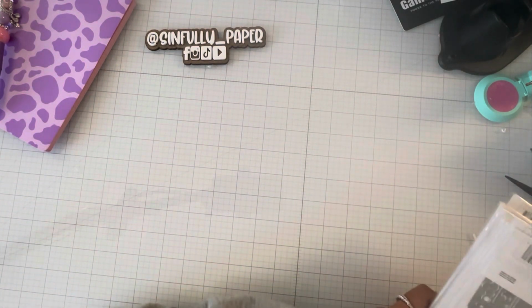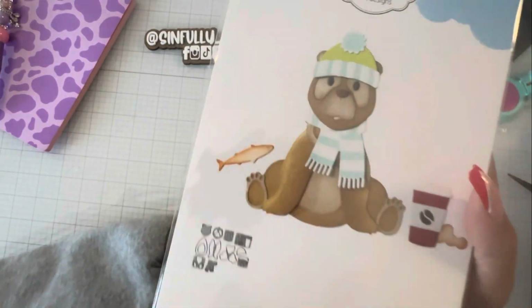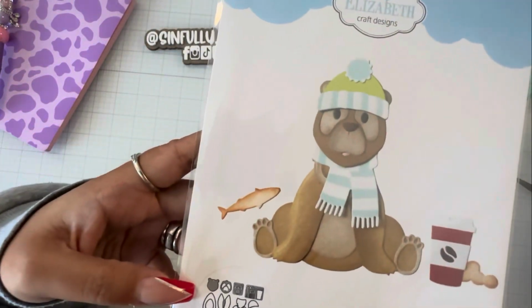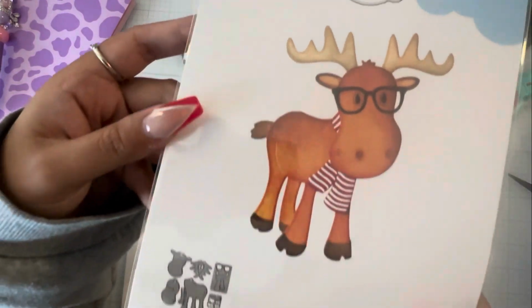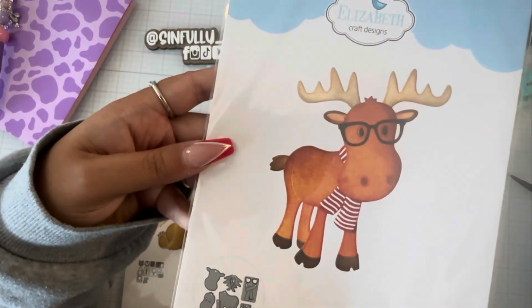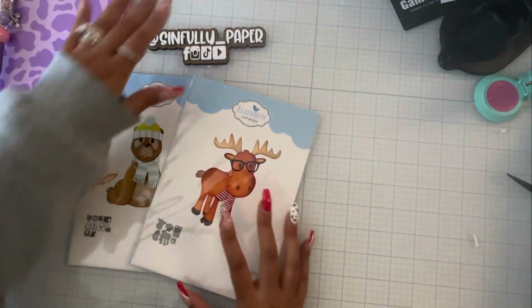So let's see, I want to show you the two new dies that I got that just came out. This cute bear is called Ollie the Bear. Oh my gosh, so stinking cute. I love it. And then the moose. And they're pretty big compared to their other little animals and critters that they have in their shop. I love their little animals and stuff.